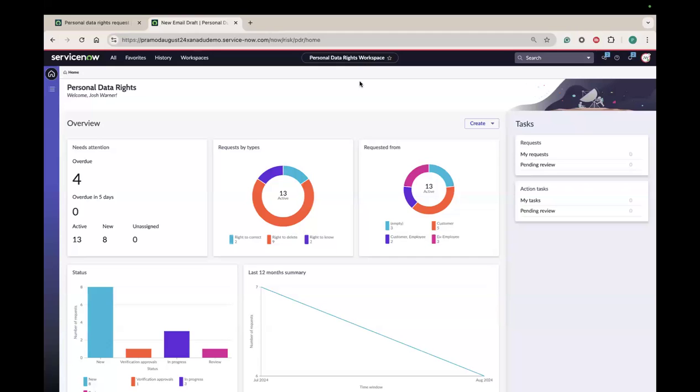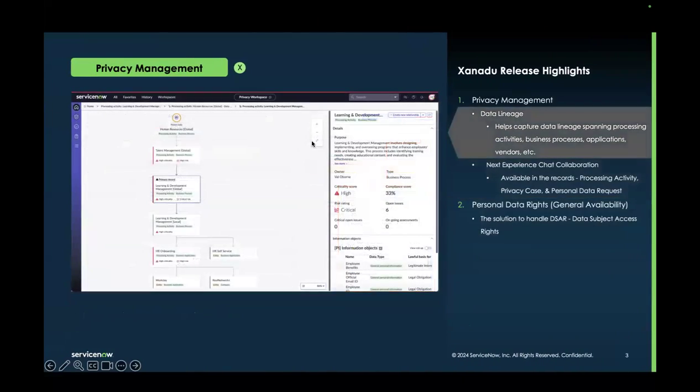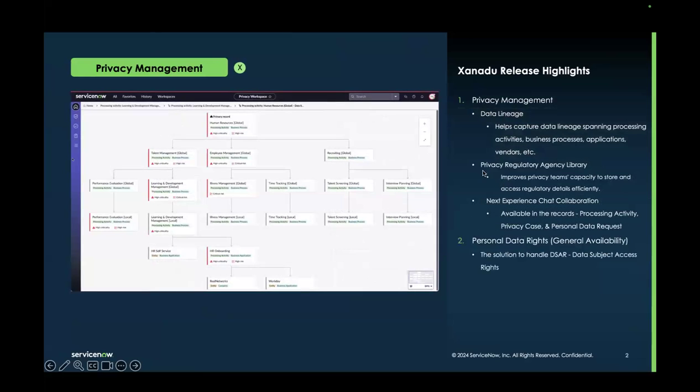Yeah. So in the meantime, please ask whatever questions we have. However, I would like to cover one more functionality. I'm just going back to the agency aspect over here. What I mentioned is the privacy regulatory agency library. I would like to quickly give you a preview of this particular feature, and any other questions that you have across all the features, please do ask in the questions.